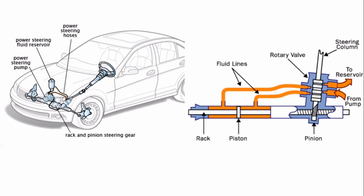In this video I want to talk about the operation of the hydraulic steering system. According to the video, you can see the component's name, which is rack and pinion steering gear. Then there is a piston. We have the rotary valve, which is the main component of the hydraulic steering system, and power steering hoses, power steering fluid reservoir. If you see, there are two flow lines. One of them goes to the reservoir, and the second one carries the oil flow coming from the pump, so it's pressurized oil. And the rotary valve is one of the most common and important components of the hydraulic steering system, which you can see in more detail in the next slides.